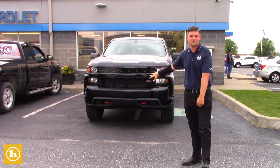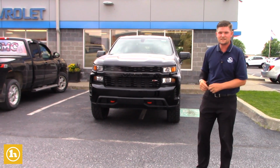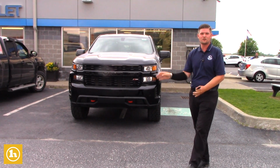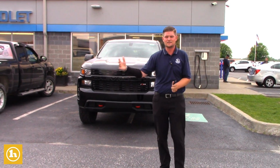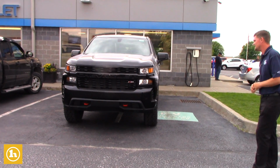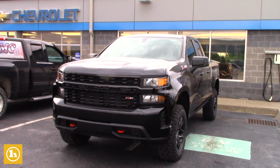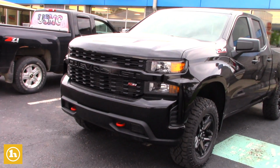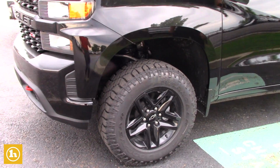But spectacular discounts on the double cab Custom Trail Boss Edition. They're 20% off. That's unheard of. We're doing up to 23% off in some cases, depending on what you qualify for. But this is the beautiful Z71 Custom Trail Boss 2019 new body style. Got the 5-spoke black wheels with the 32-inch Duratrac Wrangler tires.